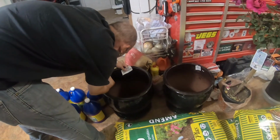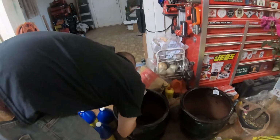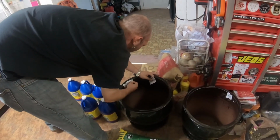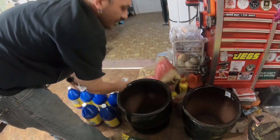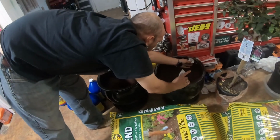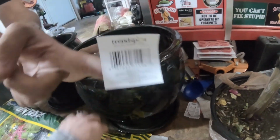I know these should be somewhere in the neighborhood of 5 and above gallons, but again, I'm not 100 on that. These were $39.97. If you guys go to Home Depot quite often, look for the pots that look like these ones. These are the dark green ones. They have them in other colors as well.